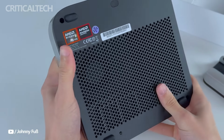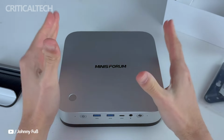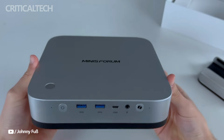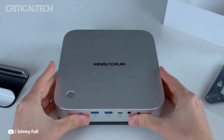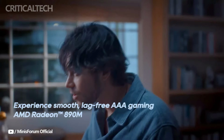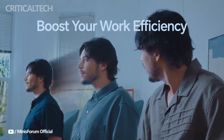Connectivity options are future-proof, featuring USB 4 ports with data transfer speeds of up to 40 gigabits per second, DisplayPort 2.0, HDMI 2.1, dual 2.5G Ethernet ports, Bluetooth 5.4, and Wi-Fi 7. The ability to support 4K displays simultaneously makes it an excellent choice for multitasking professionals.